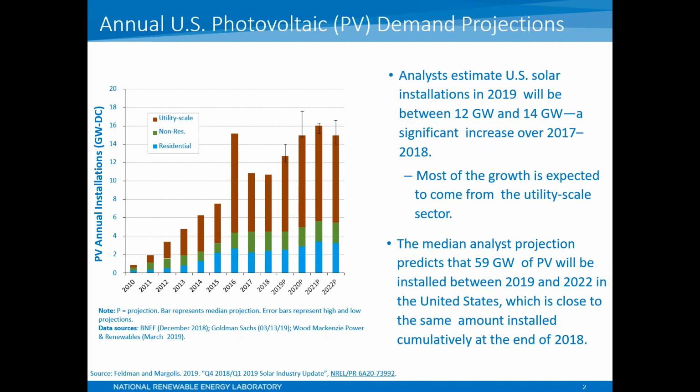So I thought I would start by building on what Chris had already quoted, which was the growth of solar power, in particular photovoltaics. And it's really been a tremendous growth story. This is from NREL's latest quarterly update. We provide these updates every quarter about the solar industry as a whole, with a particular focus on PV. And you can see that in 2019, there's an expectation of between 12 and 14 additional gigawatts being added, which is a significant increase over the 2017 to 2018 period.